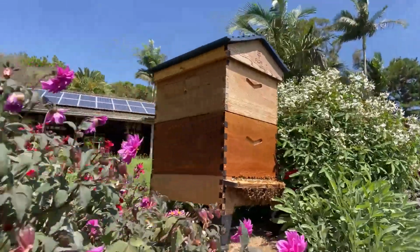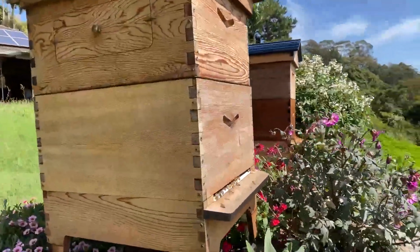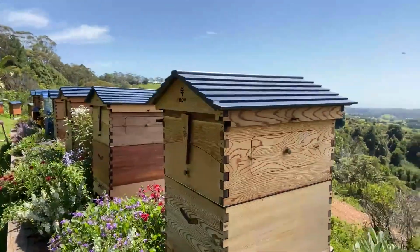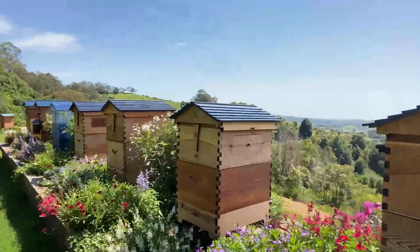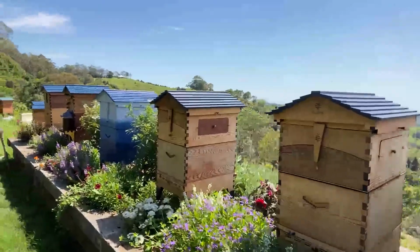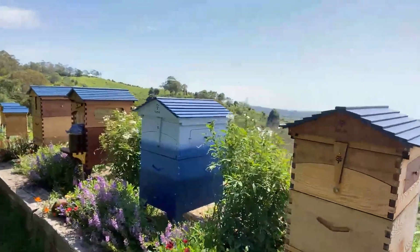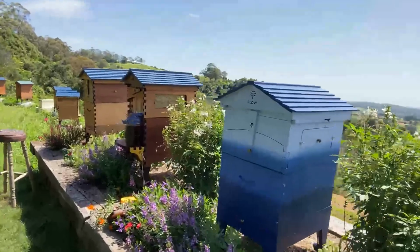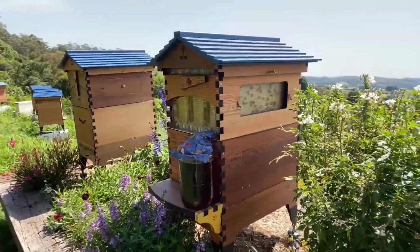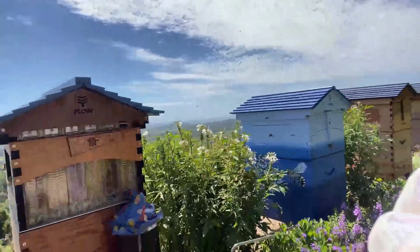So moving hives, there's a few tricks to moving hives. Let us know how far you need to move them. I'll explain a couple of techniques. If you need to move a hive a short distance, then what I tend to do, if it's very short, is just move it a couple of meters a day. And what that'll do is just allow the bees to follow to their own location. The bees will follow along.